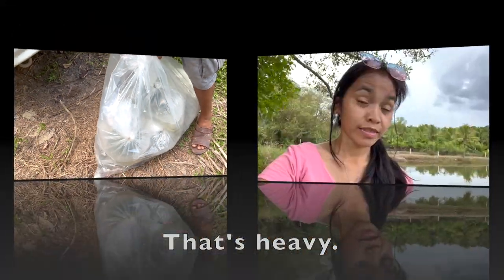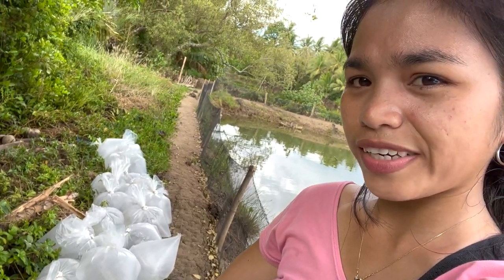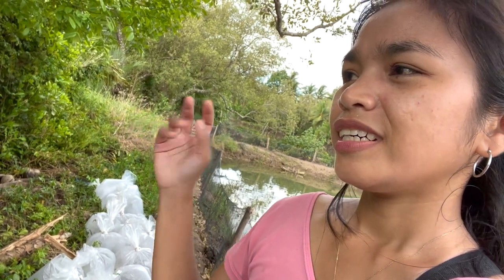Guys! I look so haggard. I'm sweating. This is the prawn fingerlings. I carry three and it's heavy. It took me many times to stop and rest and sometimes switch from one bag to two bags in my two hands. Hopefully we can finish this one today early.